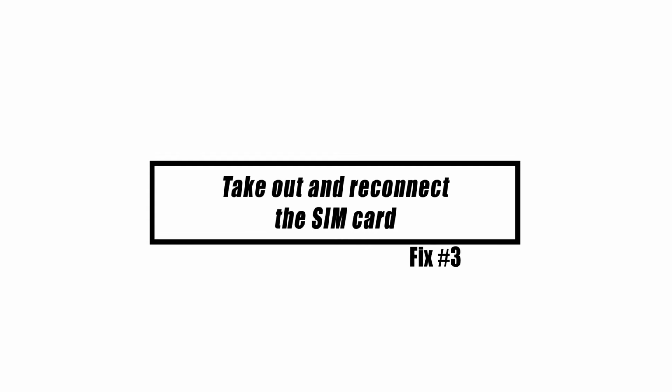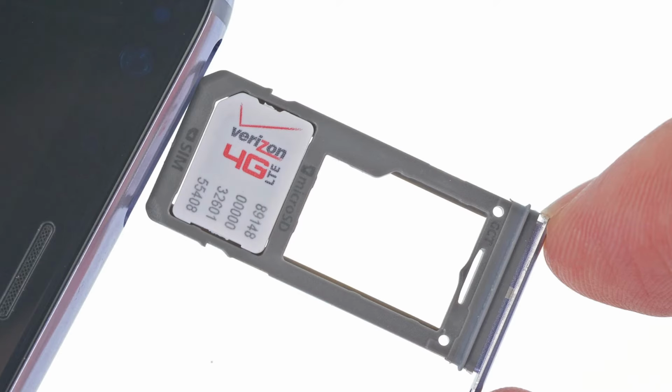There might be problems with the network connection if the SIM card is not placed correctly into the tray or if it is not making sufficient contact with the circuit board. To correct the issue, you will need to power down your smartphone and take out the SIM card tray. The SIM card should be reinserted into the slot after a delay of 5 seconds, taking care to ensure that it is a secure fit. After that, try turning on your phone again to see if anything has changed.